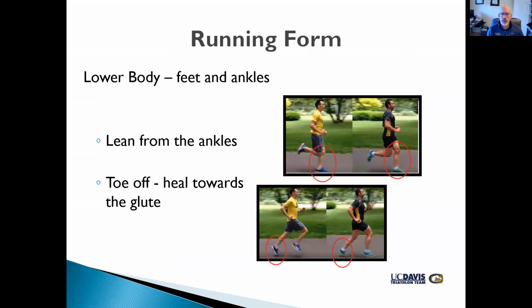Okay, so let's move on to the lower body. And with the lower body, we really want to focus on a couple of things here. One is the feet and the ankles and what that looks like.